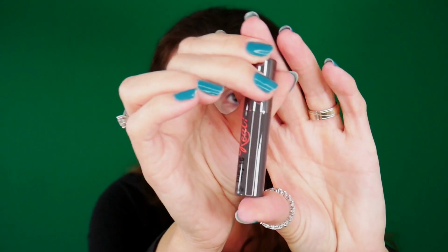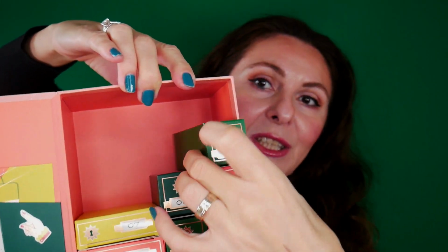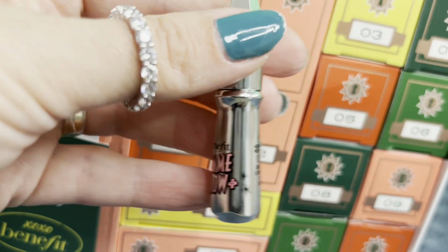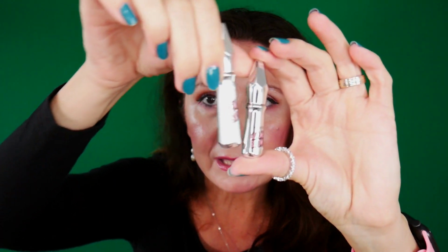Now day number 5 might be a mascara, and this is their Roller Lash mascara. I don't remember if I have used their mascara, and I'm not sure if it is in black or in brown. It might be, because I know that they have different colors, but anyway, love this. Day number 6, we have another green box, but just a different shade of green. This is more like my background. Ooh la la! This is so tiny and so cute. This is the Gimme Brow in the shade 3. I have mine in full size. I am using it right now.